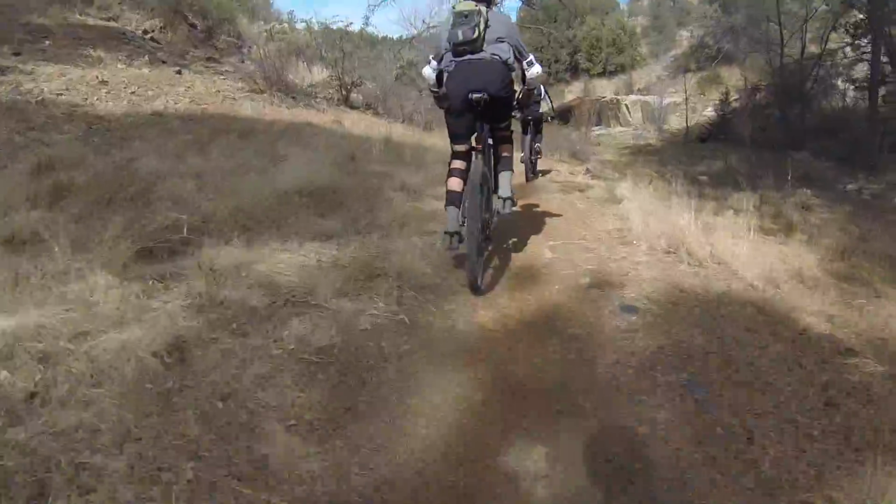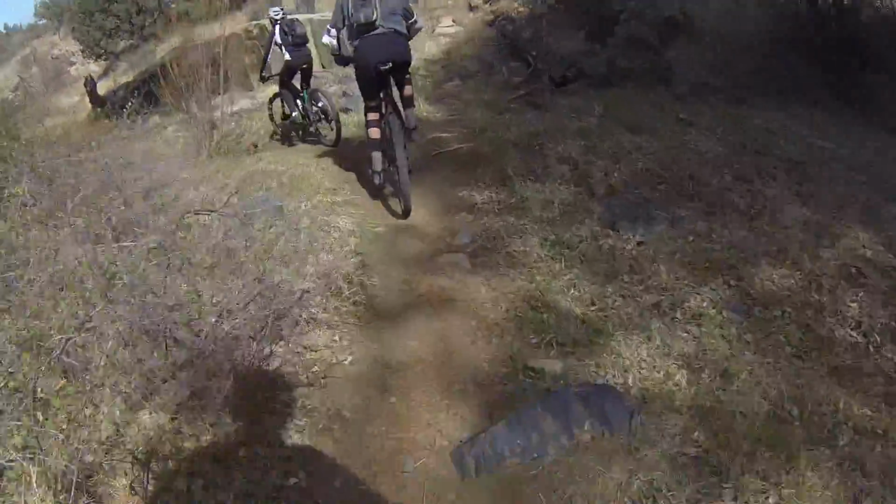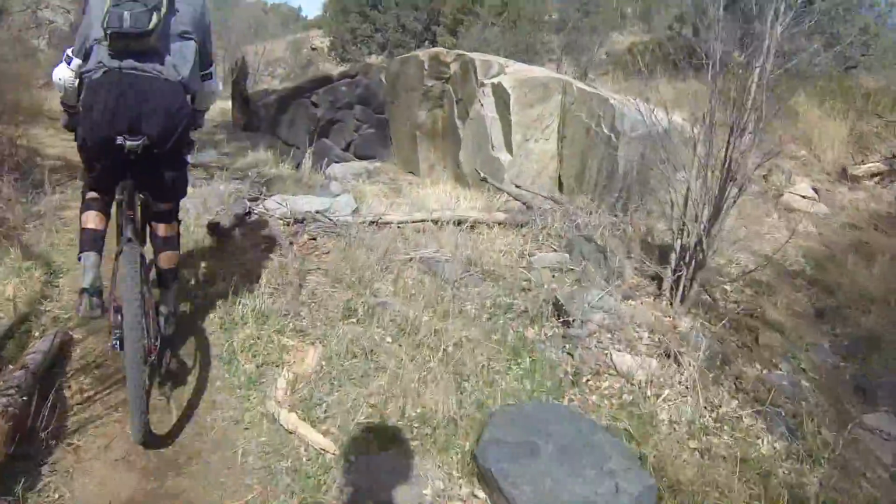After we leave the creek bed, we continue now north on the loop to take us back to the trailhead gate.